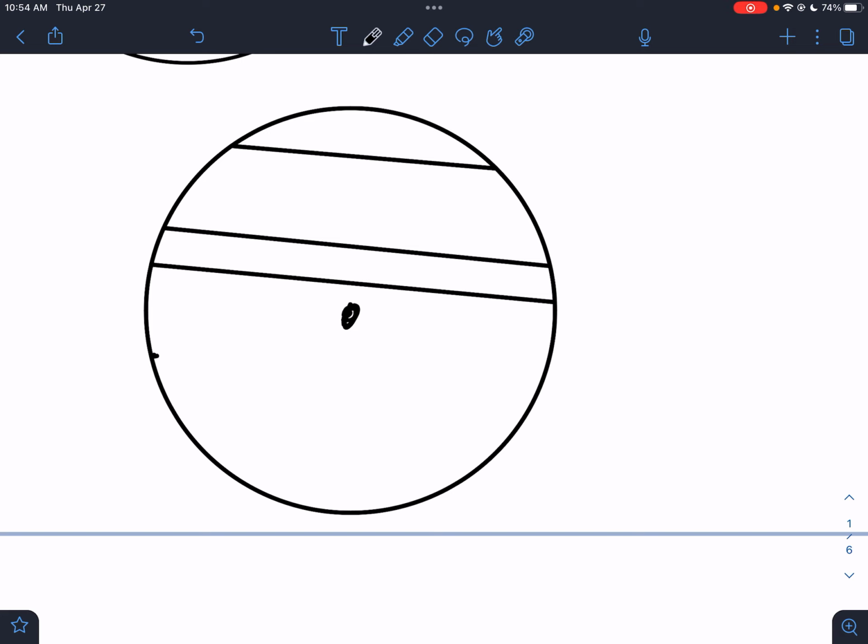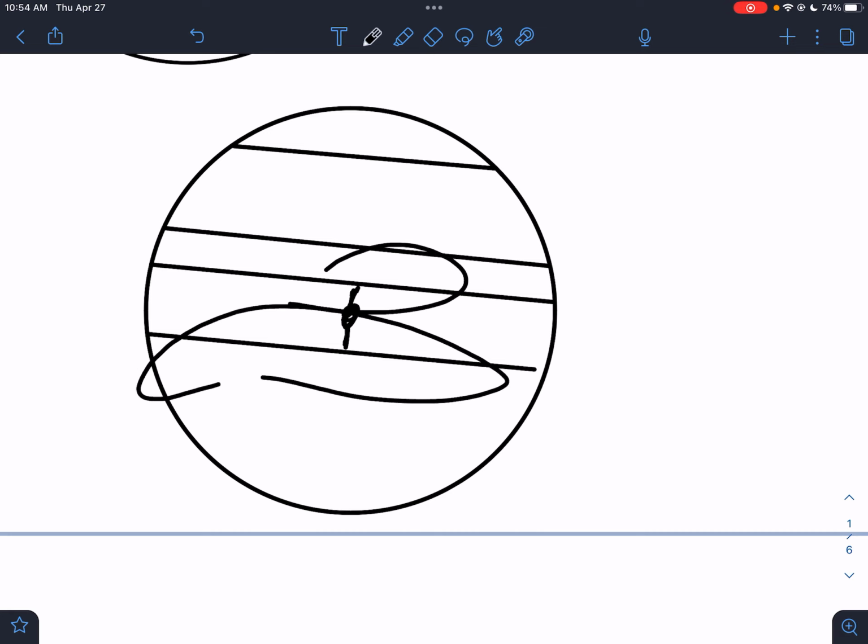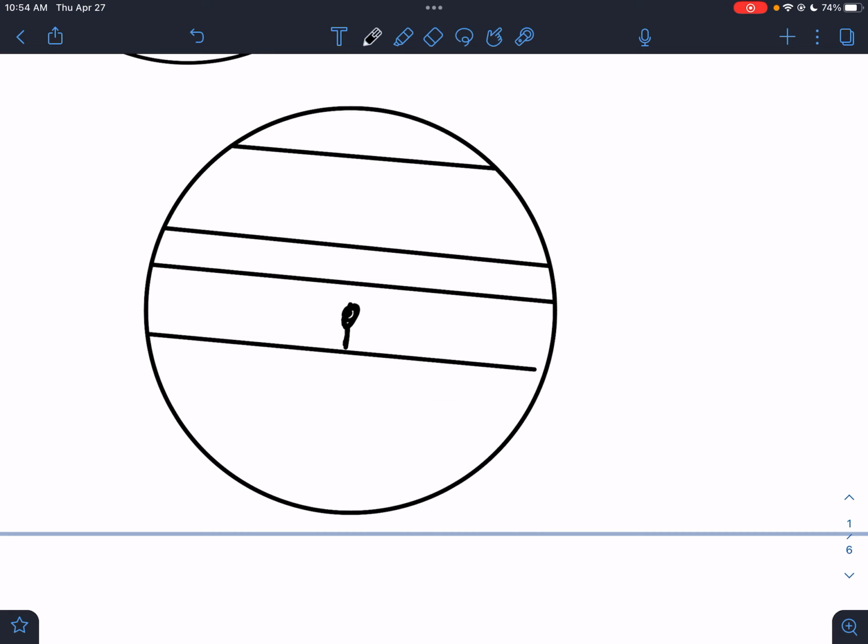Well, what if I drew another chord over here that was the same distance as the first one? So let's say, I know it didn't look perfect, let's say it's like right here-ish. Like if this distance matches this distance, then those two chords would be the same size. That's what this theorem is stating.